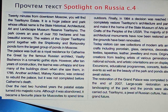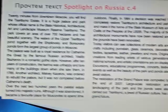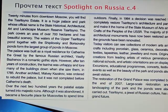Today, visitors can see collections of modern arts and crafts including porcelain, glass, ceramics, decorative textiles, tapestries, leather, jewelry, and more. Original creations from leading artists of various generations, national schools, and artistic orientation are on display. Excursions, educational programs, concerts, festive events, as well as the beauty of the park and ponds also await visitors.